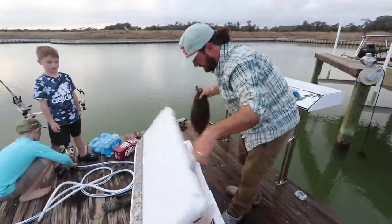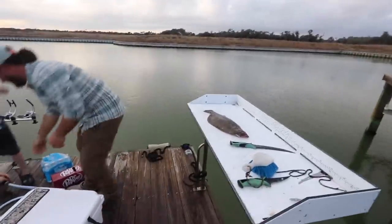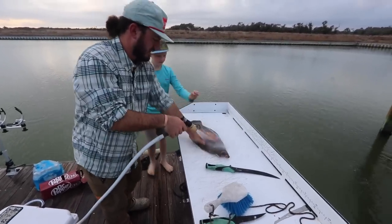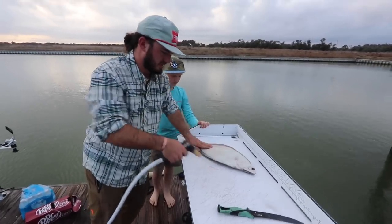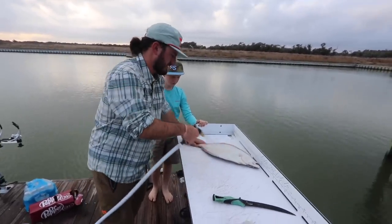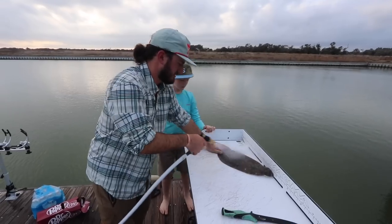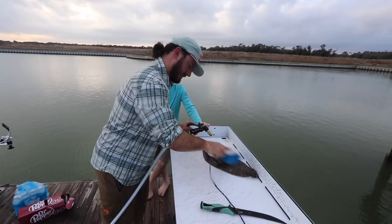All right, guys, we got fish to clean. We got places to be. So we're gonna do stuffed flounder for dinner. I'm gonna show y'all how I clean a flounder to stuff. A stuffed flounder, do you stuff it? You do.